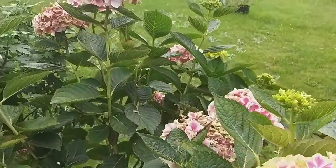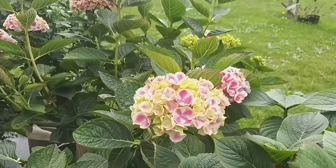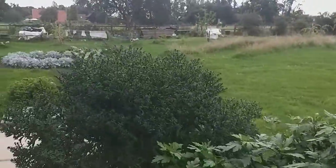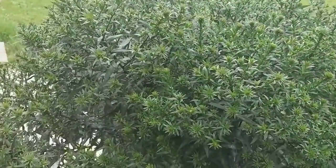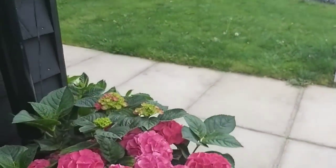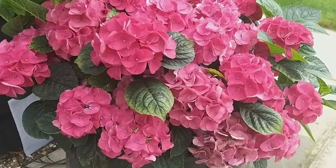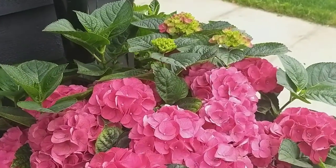I still have some friends here. Another hydrangea, its color is still here. Some are not flowering yet. I still have some small hydrangeas here as well. In October, the color will change to blue.